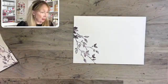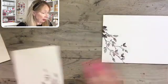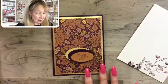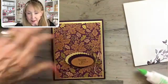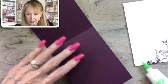We could have made an envelope. It would be nice to make an envelope out of, say, the cinnamon cider color, but I wasn't really up to making an envelope today, but we should sometimes. Yes, the depth of the image. I agree with you, Allison.